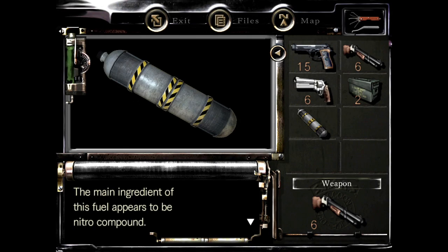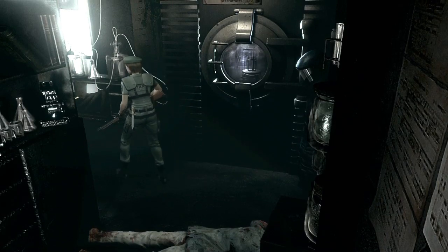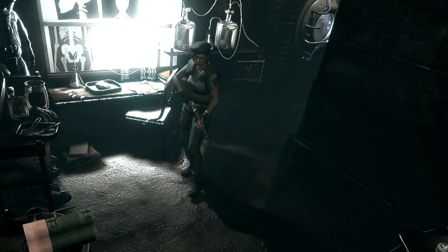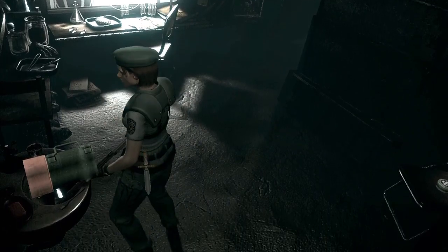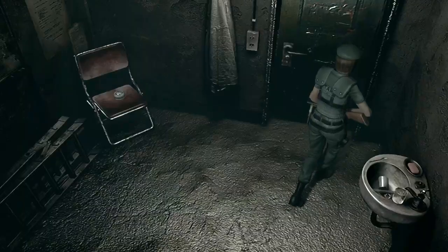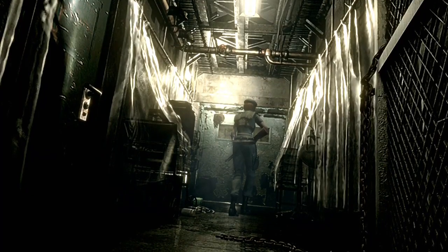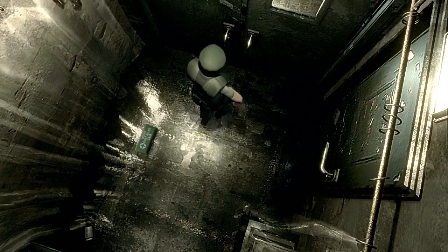The main ingredient of this fuel appears to be nitro compound. Rotting could result in a fatal explosion. So, translation, do not run when you have this thing. Oh, whatever, I'm just going to get this. I think that also includes the quick turnaround move that you can sometimes do in Resident Evil games, where you just quickly go in the opposite direction. Now we're going to do a very boring and very terrifying walk all the way back to where that capsule thingy was. Oh my god, is this going to be boring?